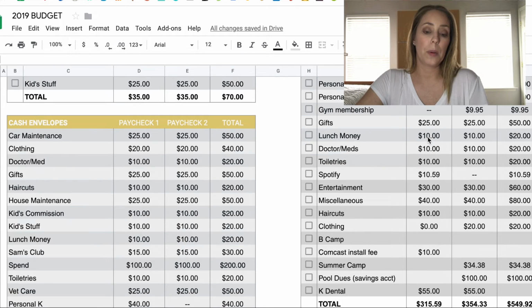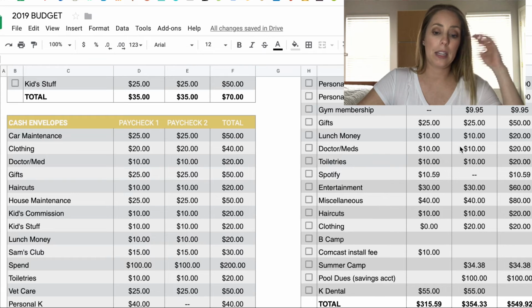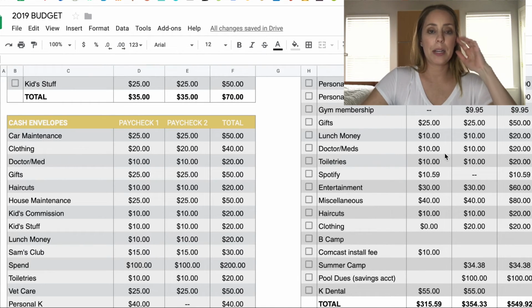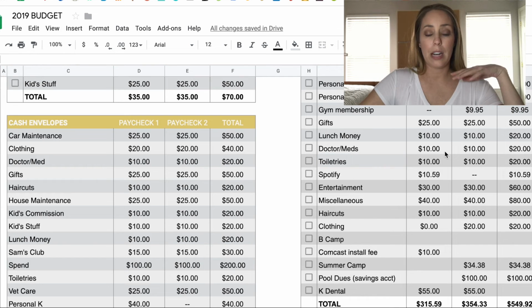We're going to put $25 in our gift envelope each pay, $10 in our lunch money envelope, $10 in our doctor envelope. Next month, I'll probably cut that for a while because we have a little bit in there. And every time we go to the doctor, luckily we do not have a high deductible. We're very fortunate with our insurance.